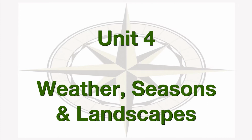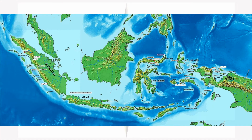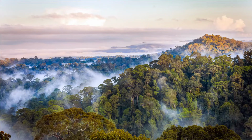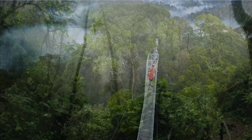Okay, this is Unit 4, Weather, Seasons, and Landscapes. And so it's an archipelago, 18,000 islands. But what would the landscape be like if we were to fly into Indonesia? If you see it from the sky, the east part to a little bit to the central part is just plain. Probably you will see forest, very forested. Yes, especially on Borneo Island, we have a lot of rainforest.